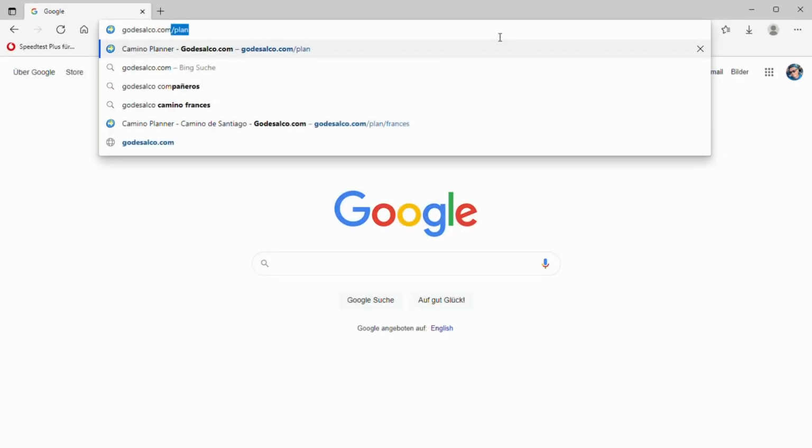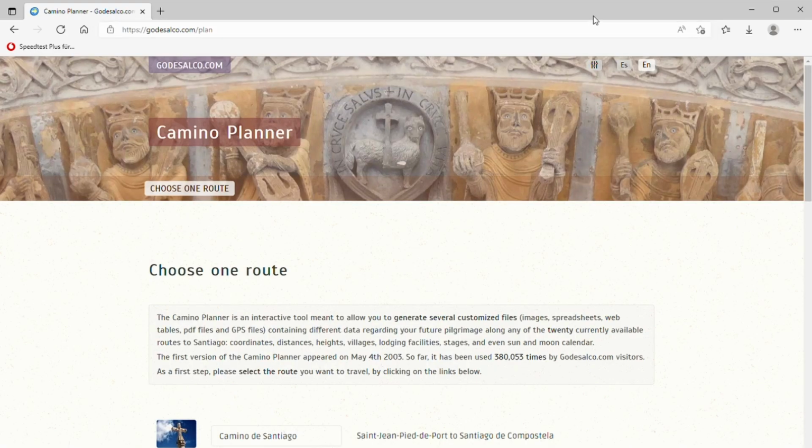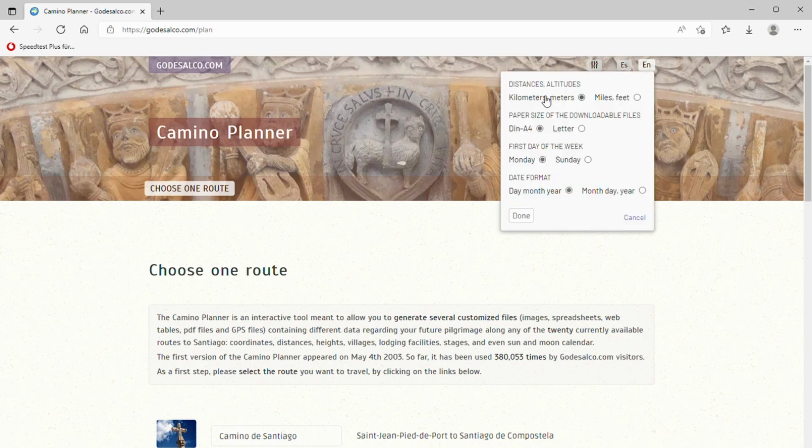What I want to show you first is a website for roughly scheduling your Camino. This is very useful. I love this website. And it was suggested to me by an Italian Camino friend. Greetings to Warsaw, Marco. I don't know how he stumbled upon it, but I don't care. It's called godesalco.com. Now, the address is godesalco.com/plan, and it is in English and in Spanish.